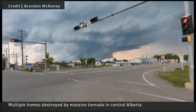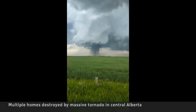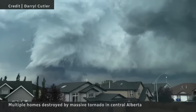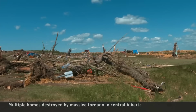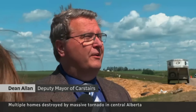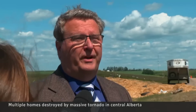Funnel cloud observed to the northwest of Carstairs. Hitting a rural area between Calgary and Red Deer, no major injuries, but homes were destroyed. Like here, where a resident only survived by hiding in her basement. Experts say nearby high-risk areas didn't take as much damage, but community members are shocked at how quickly their surroundings changed. This is devastating. It's very surreal. You could drive by here most days and see the big trees and the farms, and now it's just destroyed. It's amazing.